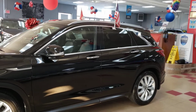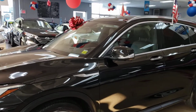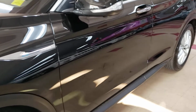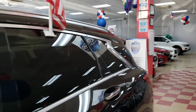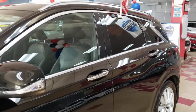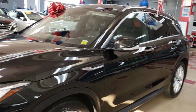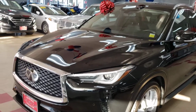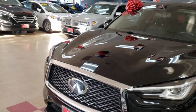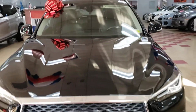2019 Infiniti QX50, black on black condition. This is the cleanest car you are going to find, hands down. Let me walk the body panel for you so you can see exactly why I'm making this claim. Look at this. Find a dent, find a scratch, find a nick, find anything. I know because I went through the car thoroughly, finding any little nick, this, that, and this car is absolutely flawless. This is definitely my definition of flawless. So call it what you like, but I call this flawless.